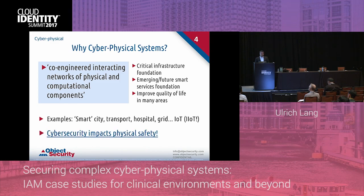And why is it interesting? Because cybersecurity impacts physical safety. So I did a project a while back for FAA, just to illustrate that point, and they didn't really care that much about the cybersecurity part per se. Because, I mean, the flight plans are kind of public, and you can track the aircraft online. They were mostly interested in, does the cybersecurity impact safety, physical safety, and where, right?